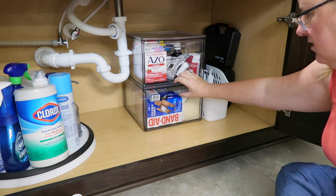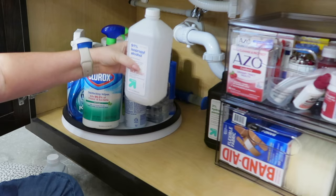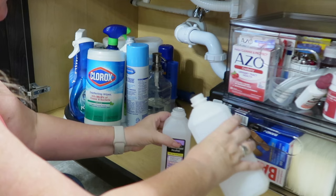So that looks good. Okay, and then right over in this section is where I'll keep the hydrogen peroxide and the alcohol, things like that. This one's almost out. Let's see, I can actually go ahead and put both of those into one. See if I can do this without a funnel. Turn it. Be sure it's not out of date. Yes.